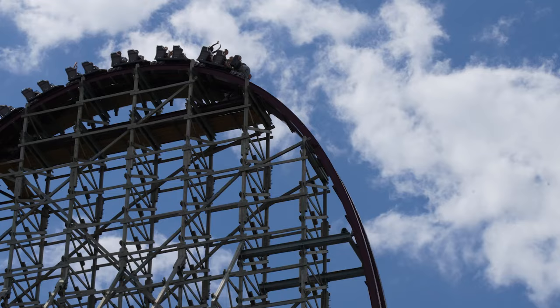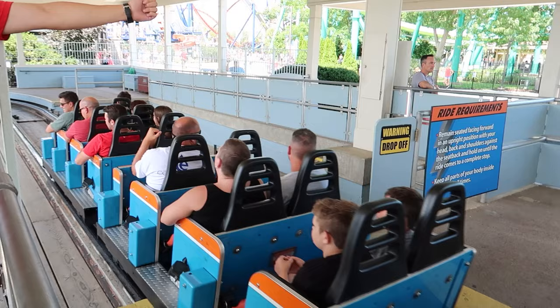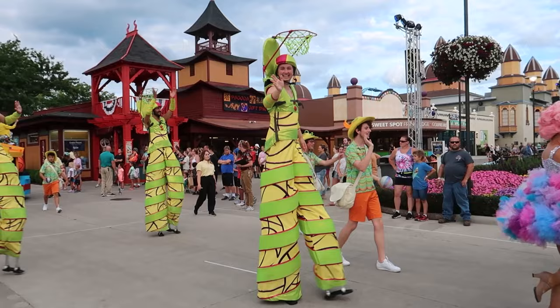Steel Vengeance stands out. GateKeeper, just everything was so good. Everyone we chatted with that worked here, all the team members, cast, staff, were all really great, really kind, really cool. When the people who work at a park take pride in the park, it really gives you a sense that you are somewhere special. And it just felt magical.